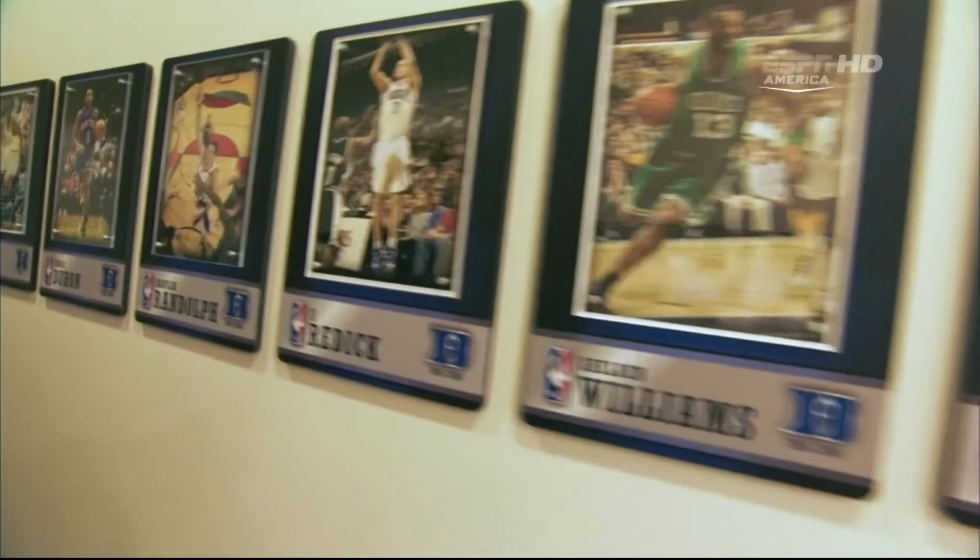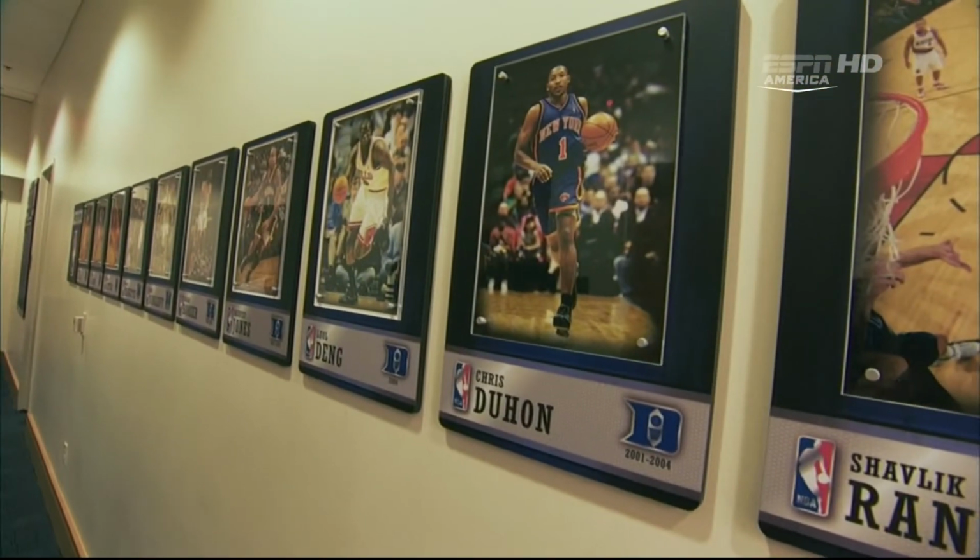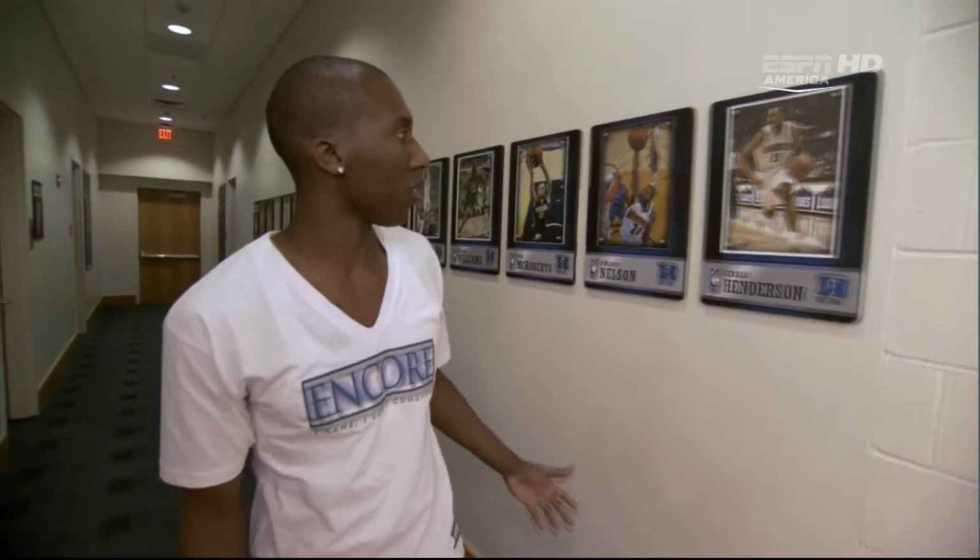All these guys who have been through the program and who have made something out of their games and used Coach K and the program to just become a better basketball player. It's something that we strive to be, and we look up to these guys, and a lot of them come back in the summertimes and work out with us, and just great basketball goes on here.